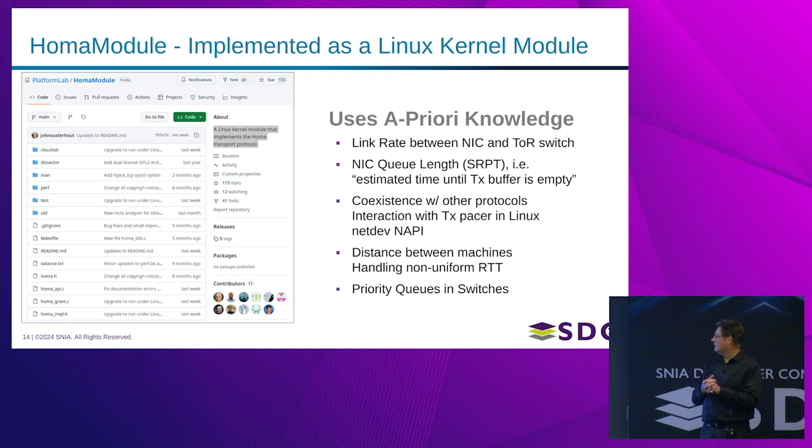What we also saw is that this has some goods and some bads in terms of coexistence and or interaction with other protocols Linux runs on, like TCP. But technically, it allows you to send data through the TCP, through the TX spacer in Linux, and then all the data gets spread out, handled by the Linux software. It can handle distances between machines in terms of a non-uniform RTT, like if you have hops in between or longer cables, if that matters, and obviously priority queues in this.